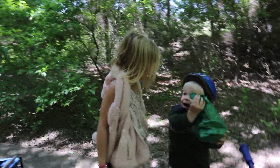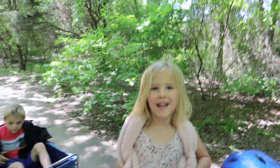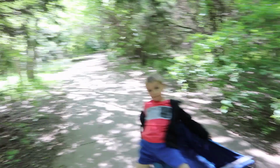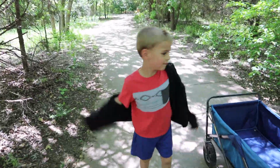Can you show everybody how big you are now? Show them how you put your make. Look how big I am. Look at how big Camden is. Oh. Well, how about I pull you both?